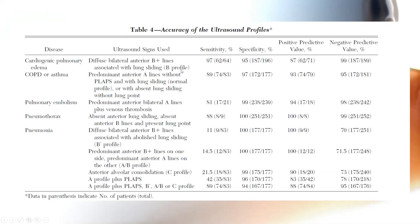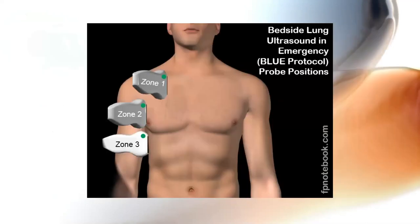And they describe that as the B profile: diffuse bilateral B lines associated with lung sliding. So anytime you describe something, you need to make sure you have lung slide or no lung slide. Do you have A lines? Do you have sliding or no sliding with the pneumothorax? You would expect no lung slide. Do you have a pneumonia? It shows you all the numbers of how they got there, and it was really, really good. I have the statistics on another slide.